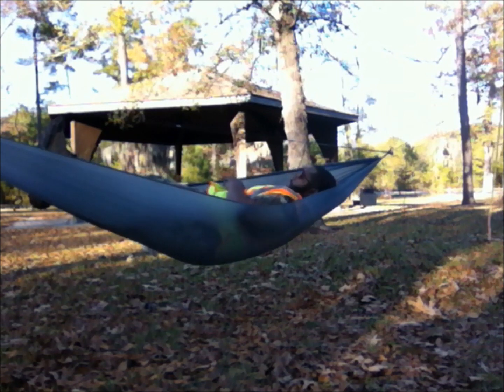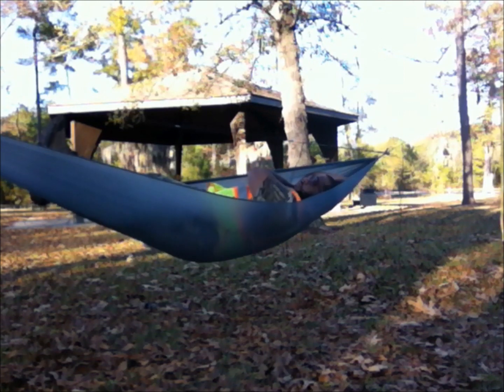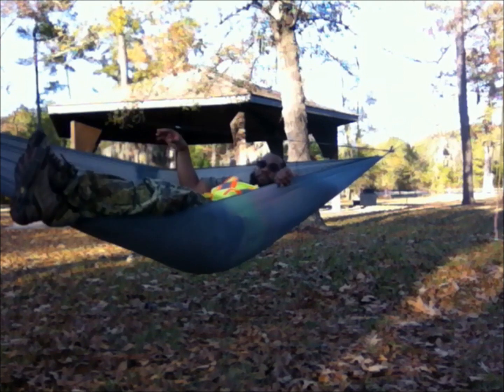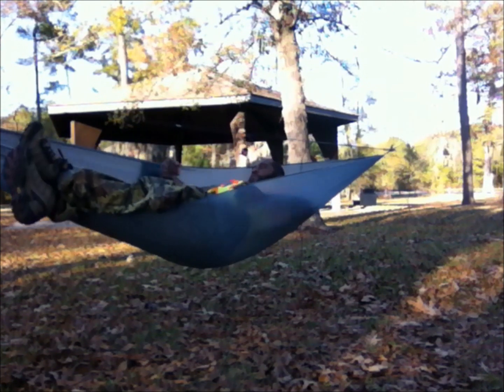It was pretty awesome. Lots of people on the trail. The most I've seen on the Palmetto Trail since I started the Palmetto Trail in January of 2011. I think it's because it's November, it's a lot cooler, and this is closer to Charleston, so I think people are just a lot more active as far as nature down here in Charleston than they are back in Columbia and surrounding areas.